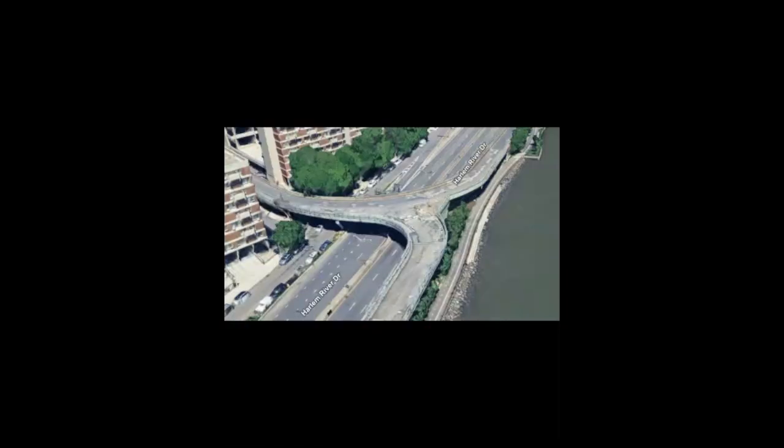This is an aerial shot of the very spot that I'm in right now. Here you can see that concrete wall that I was just standing inside of. My vehicle would be parked right here. Here is the gate that's closed and locked, leading down to the ramp.